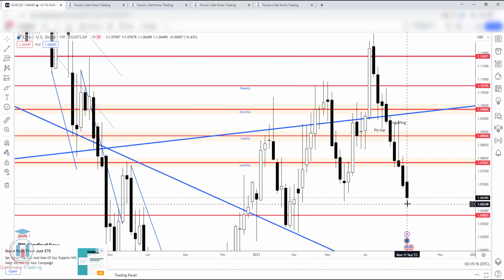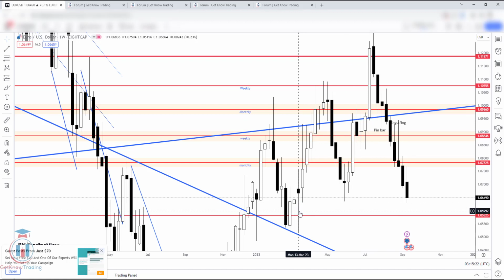So next week the price will try to break below this price level, and if it breaks below that, the next support level is around this. We can see this is the first time the price had problems, a confluence of support and resistance. It is 1.058. In the previous week I had a target of 1.06 as a take profit.